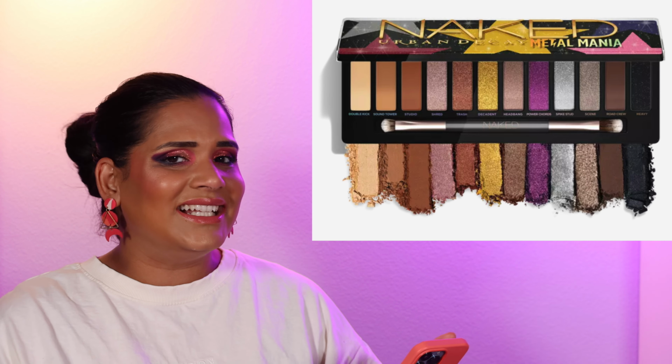I feel like I haven't really seen Too Faced do a color combo like this, so I was very curious, and I actually tried their Cosmic Crush eyeshadow palette in a testing new makeup video not very long ago, and I actually didn't hate that palette. So I'm very curious about this one. So I did end up buying this one on Sunday as well on Ulta using my Ulta points.